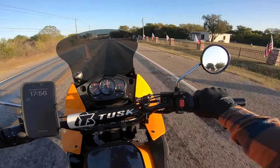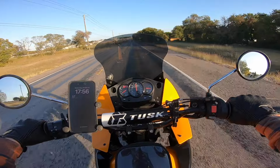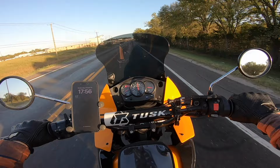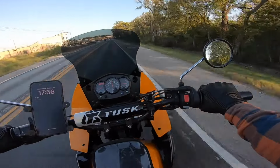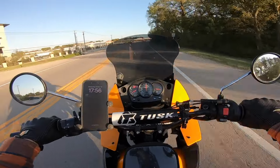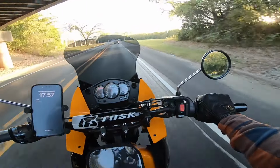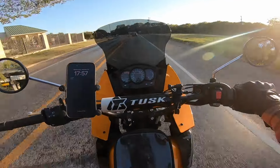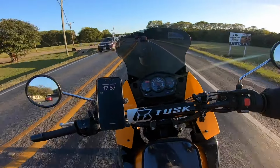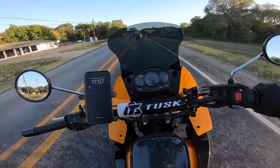You know, another thing to consider is tires are cheap, oil changes are cheap. I run Rotella T6 in this bike, and it's not a lot for the big jug. The oil filters are pretty cheap. You can get them on Amazon, and it's pretty easy to do an oil change on this bike. But you can get out here and do this. You can ride around out here in the back roads in this beautiful sunset and clear your head and just have fun.